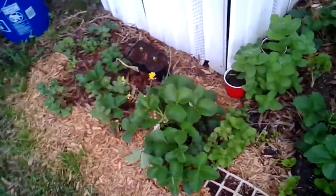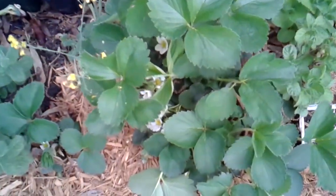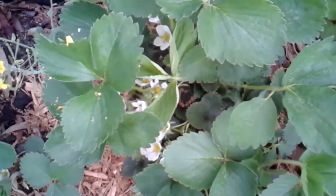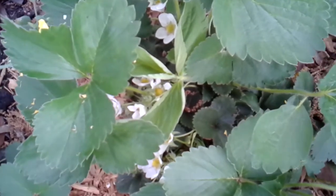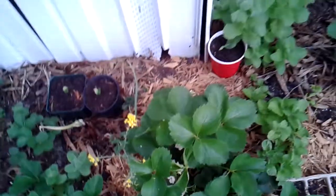Last year I think I harvested 320 some odd berries. Lost about a third of them to slugs and roly-polies. But that's alright. I'd rather just plant more and plan to lose some instead of having to worry about synthetic pesticide exposure.